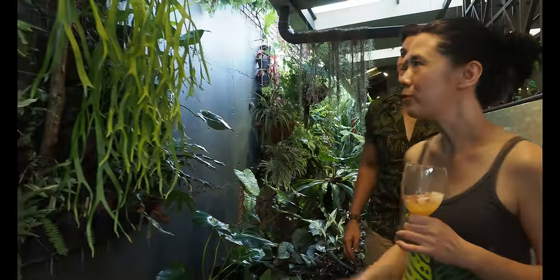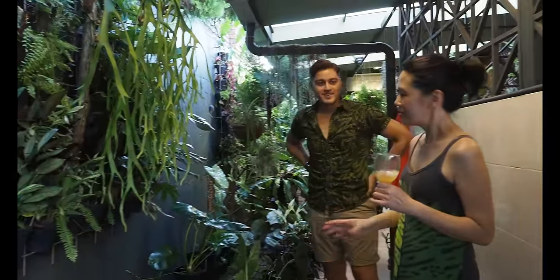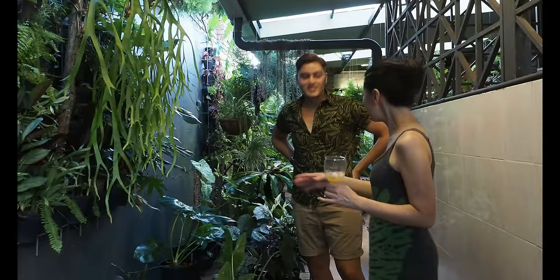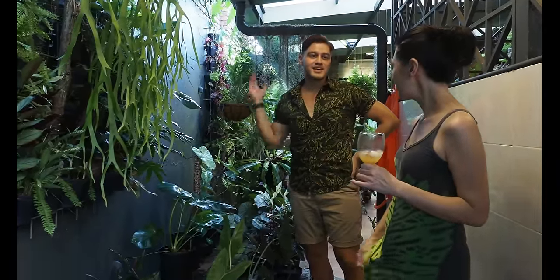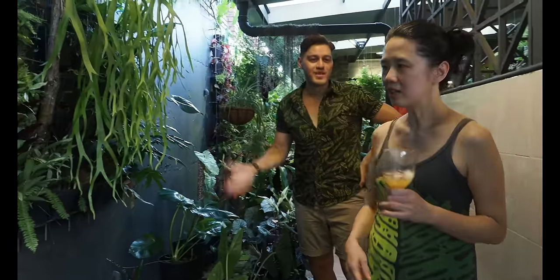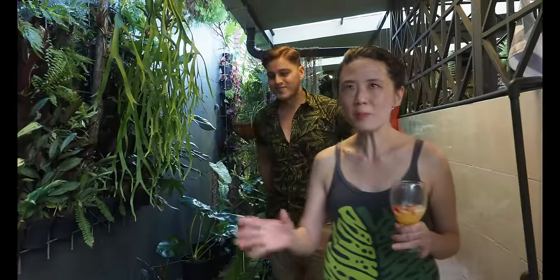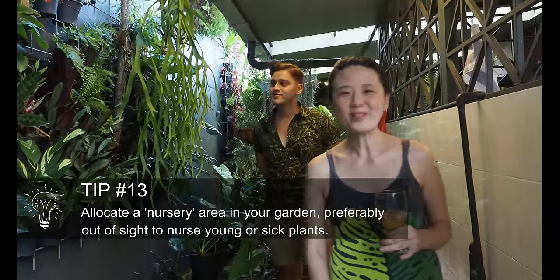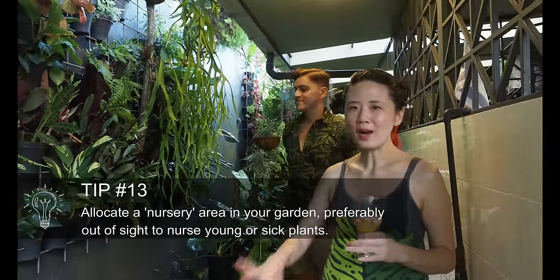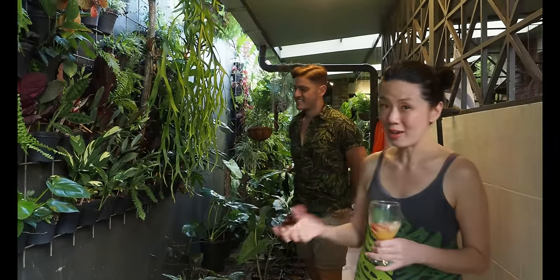So I think it's important, if we are real gardeners, you do need an area that's not perfect, because you have all these propagating or sick plants going on. Even the best gardener has rotting plants, and you need to bring them somewhere. So if you are designing a garden, do make space for an area that's kind of isolated from the rest of the main garden where you could hide all your plants that are in intensive care or under propagation, because you're not going to be looking at their best.